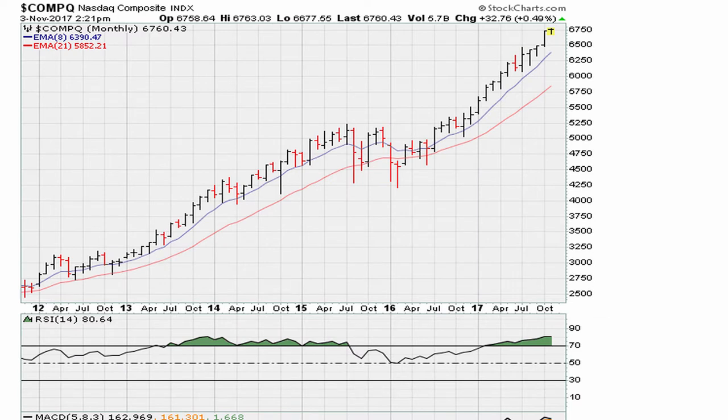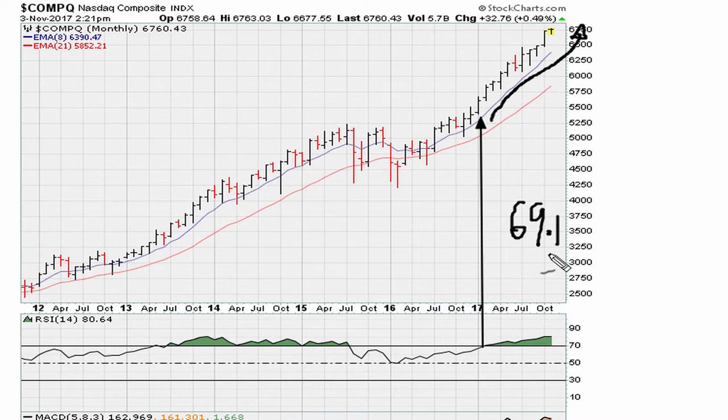Don't forget that on the monthly, of course, we know that the NASDAQ continues to trade above 69.1. And if you take a look here at about 6 years of monthly data, you can see ever since we moved above 69.1 on the monthly RSI for the NASDAQ, we've gone on a market that has had only one shallow down month for the entire 2017 trading year. So that's a characteristic of a market that is holding above 69.1.